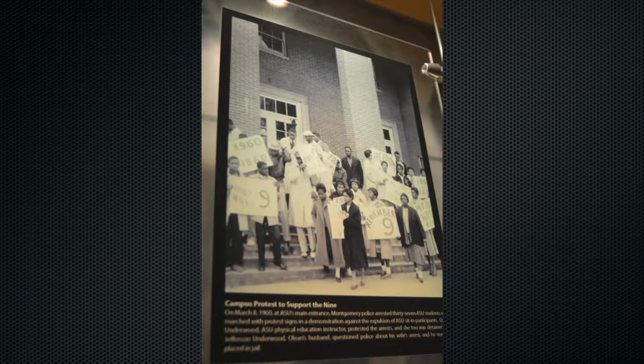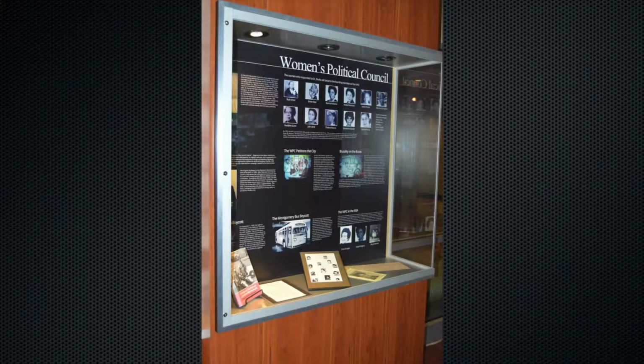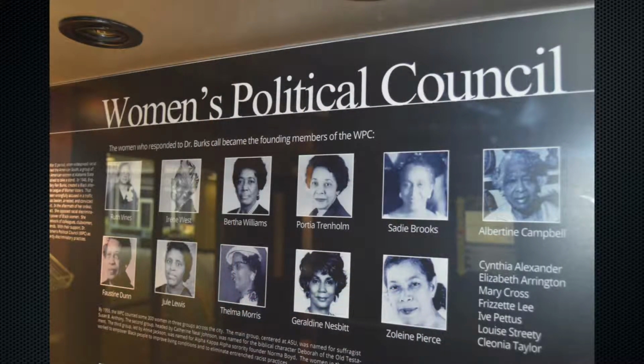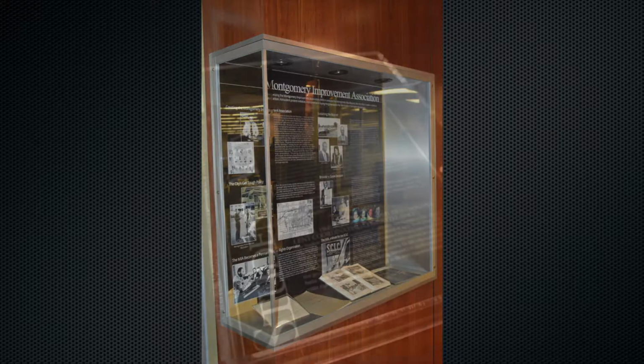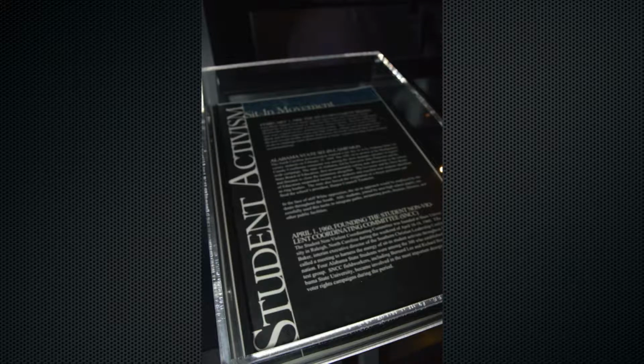In a freestanding exhibit, particular attention is focused on the ASU-based Women's Political Council, with an emphasis on the organization's role in calling for a boycott of the Montgomery buses. Another freestanding exhibit highlights ASU's connection to the Montgomery Improvement Association and how ASU alumni, faculty, and students worked with this organization to successfully execute the 362-day Montgomery bus boycott.